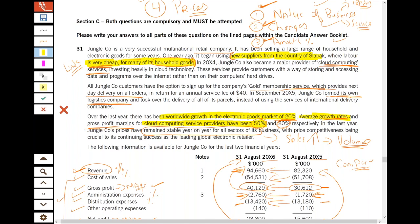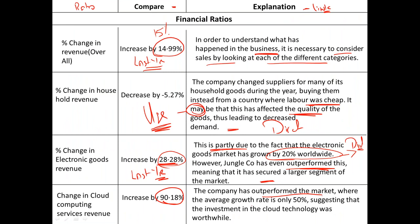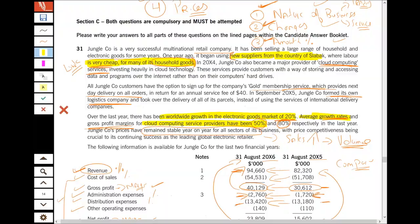If the cloud computing market has increased by 50%, that is the reason the company has outperformed the market, where the average growth rate is 50, but our increase is 90, suggesting that the investment in cloud computing was worthwhile. So this is a direct connection with the scenario. The scenario does mention the reason. If the scenario does mention the reason, then why are you frustrated, my friends? It's really given loud and clear in the paper what the reason is. So yes, this is the reason. And I'm just giving you a clear link by highlighting things. It's something one can easily understand. So done with this.